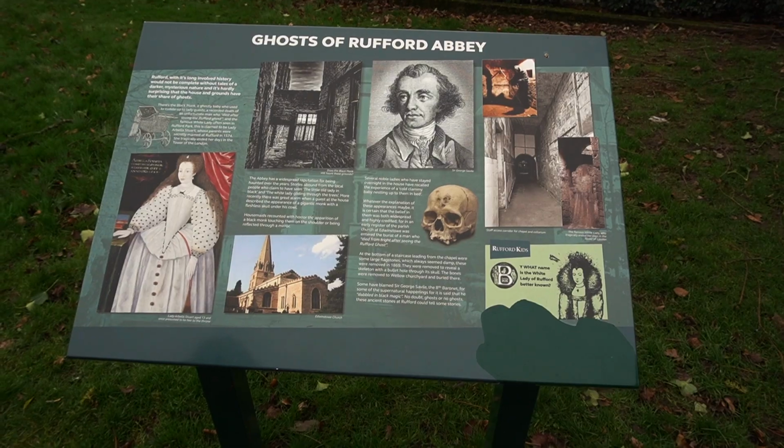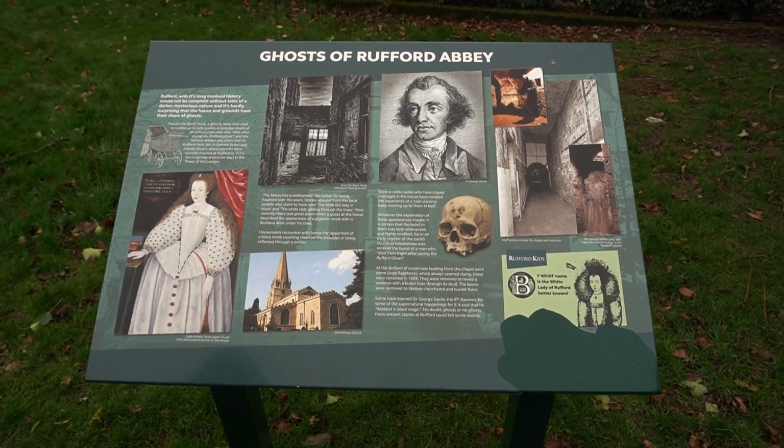Rufford Abbey is a really old place, so of course, it's full of ghosts. The White Lady glides through the trees, and people have said they see a gigantic monk with a skull under his cowl. Anyway, there's loads of ghost stories that you can find out when you get to Rufford Abbey.